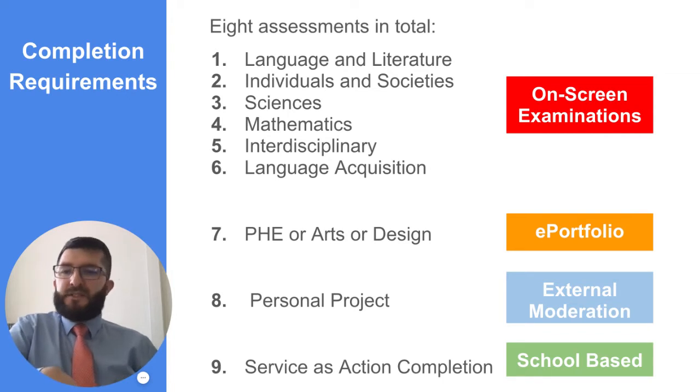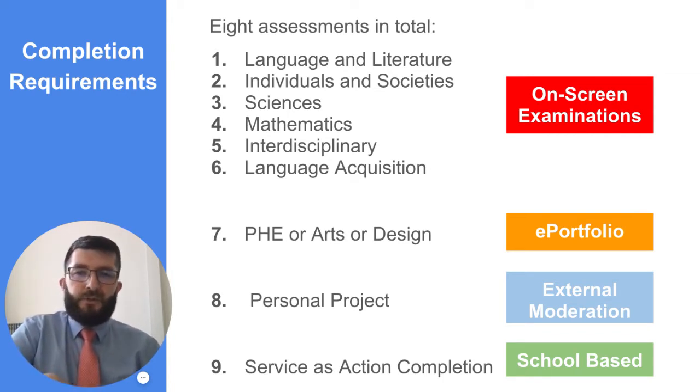In individuals and societies block, you have integrated humanities, history or geography that you can choose from, depending on what the school offers. The sciences, you've got the standard chemistry, biology, physics. Mathematics, there's standard and extended. Interdisciplinary is a single option.